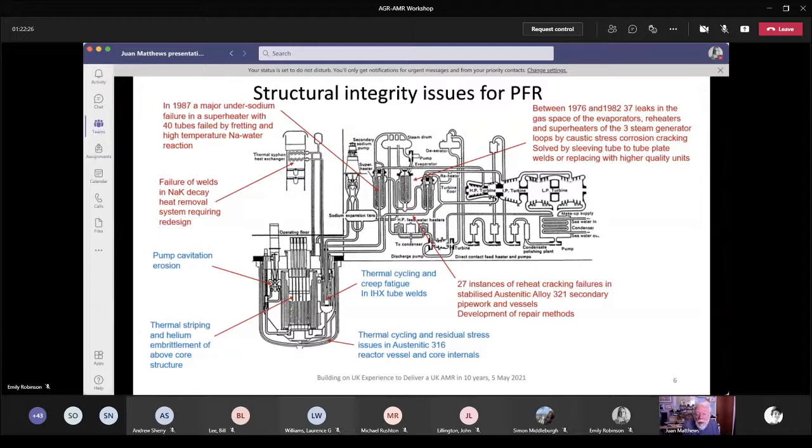And then there was, and this is something that Andy Sherry will tell you all about, reheat cracking failures in stabilized 321 stainless steel. There were 27 instances of cracking failures, not only in pipework, but also in one of the superheater vessels. And repair methods had to be developed to cope with it. Next slide, please.